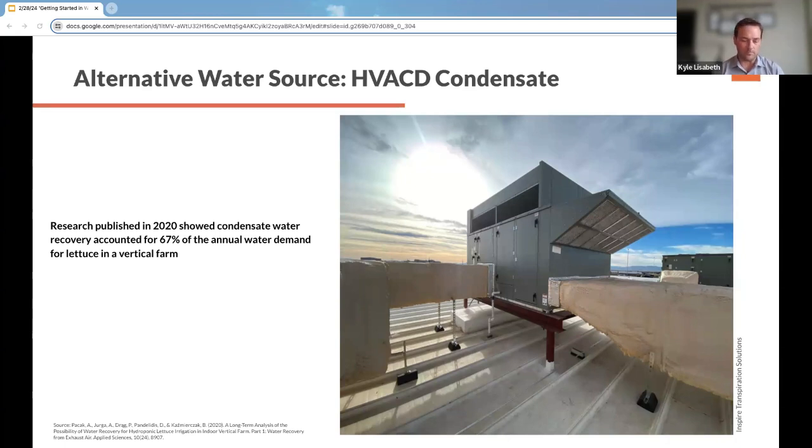Sure. Yeah, controlled environment ag presents a unique opportunity to reuse a large volume of water in condensate capture and reclaim. Condensate's not specific to controlled environment farms. We have condensate in any controlled building like this hotel I'm in, but we're generating a lot of condensate because we're controlling the humidity and capturing that evapotranspiration, and the result is a pretty substantial amount of water volume. Now, that water can be easily collected, treated, and reused if you have the proper infrastructure in place.